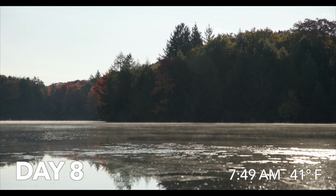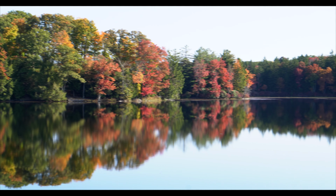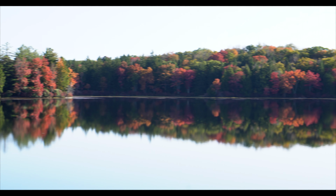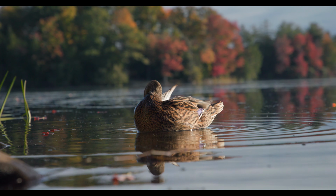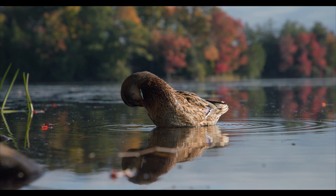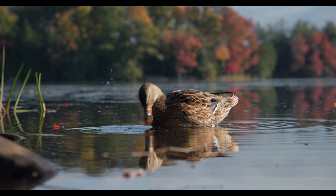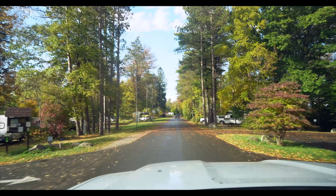We woke up to the coldest morning of the trip with a layer of fog rolling over the water. After admiring the beauty of this spot one last time, we packed up and hit the road for our next location.